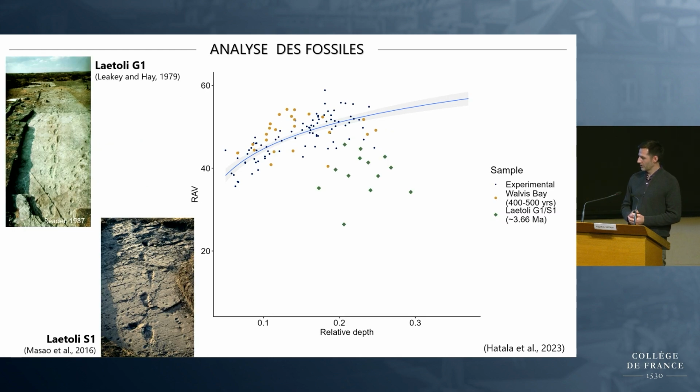In a paper last year, we showed how the 3.66 million-year-old Laetoli footprints, with prints from these G1 and S1 trackways plotted in green here, deviate from that human trend. They're flatter than what we would expect from similarly deep human footprints. And we explained how this is a strong indication then of differences in their foot kinematics. Their feet were moving differently and they were walking differently in some way than modern humans.